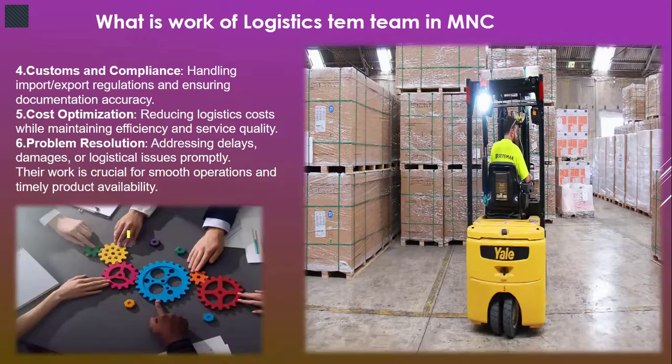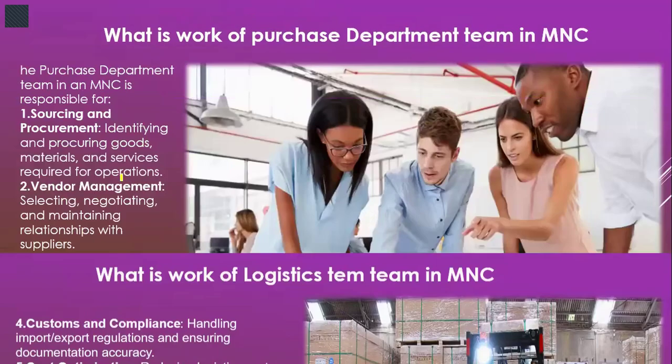So guys, the logistics team's work is very important in the supply of goods for any multinational organization, so this team needs to be very strong. We have now understood the key responsibilities of this team.